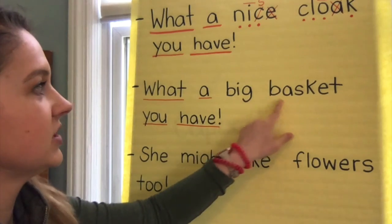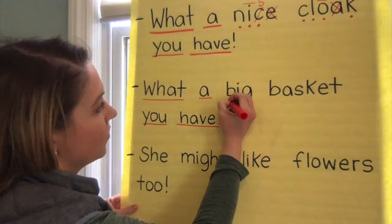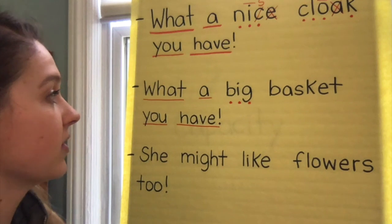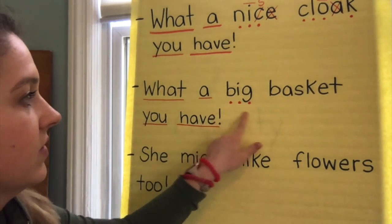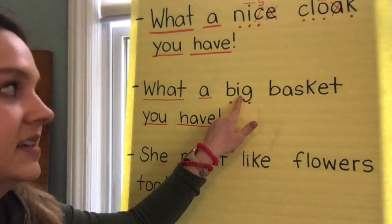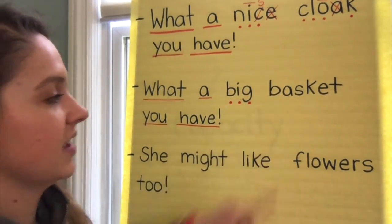And now we just need to focus on decoding 2 different words. When we look at this word, it has 3 sounds, and it is a word that you can stretch with the short vowel sound in the middle. Go ahead and stretch that on your own, and let's do it together. Big, big. This is the word big. Very good. Let's look at the next word together.